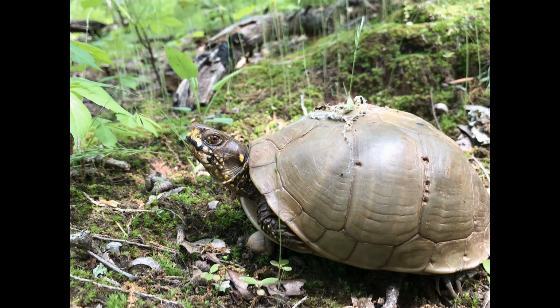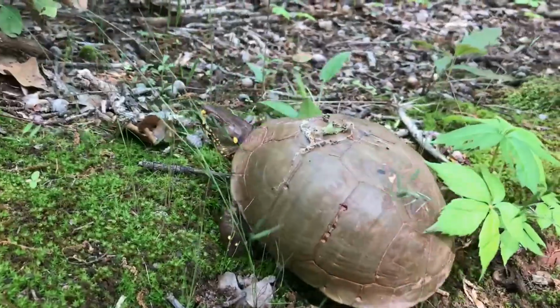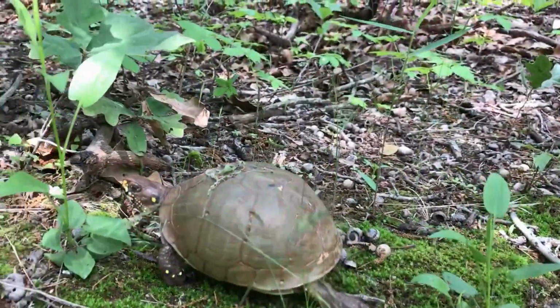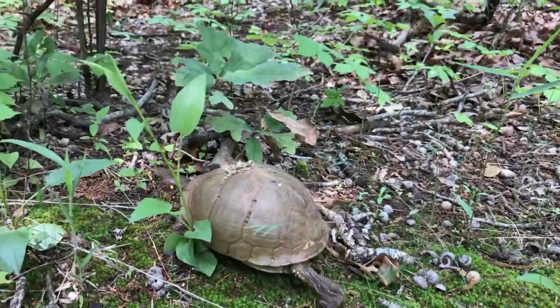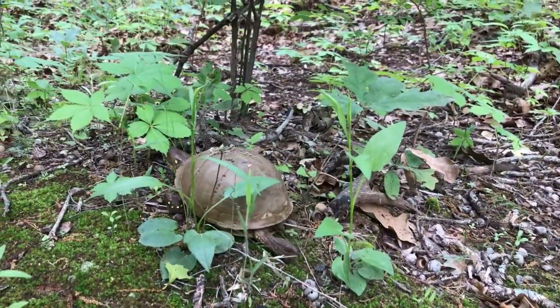At this point, I've seen quite a variation in the color of these box turtles, but up to this point, I had never seen one with this odd, like, black mustache that this girl was sporting. There she goes, off into the forest, very, very slowly.